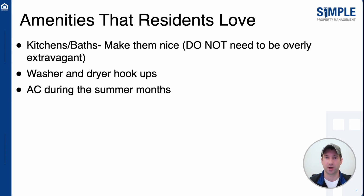They don't need to go out and spend $15,000 on hard surface countertops and things like that. But nothing beats a freshen up of a kitchen or a bath. We just did one, and it's like night and day for how it looked before. Changes the whole unit.